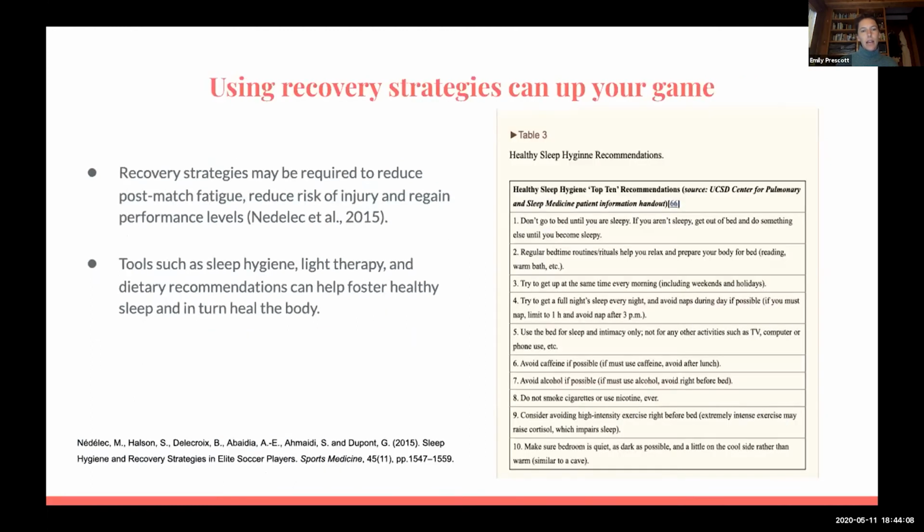Light therapy was also interesting. I think there needs to be a lot more research on this, but some tools that people have used are blue blocker lenses. You can wear them while you're looking at computer screens, and it keeps that bad light from entering through your eyes, so your body can naturally produce those melatonin hormones when it needs to.